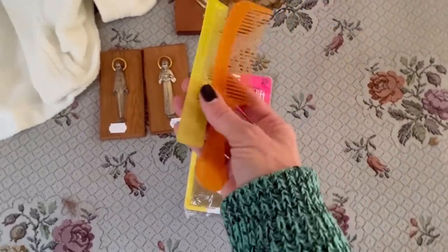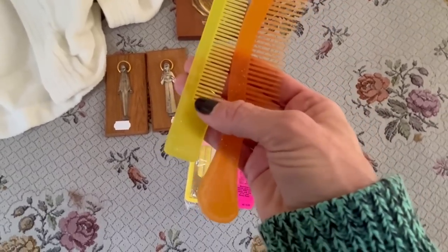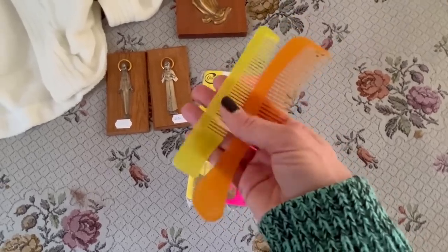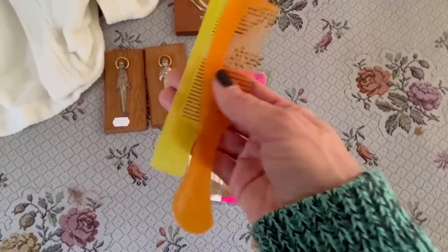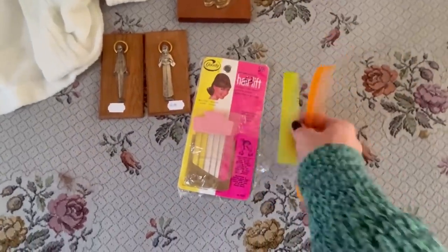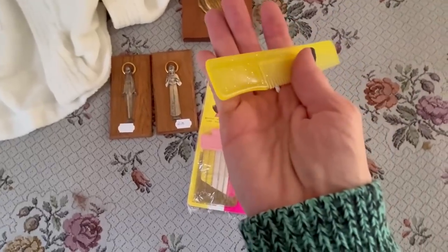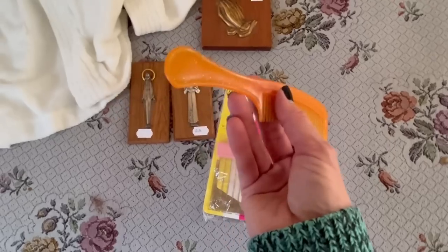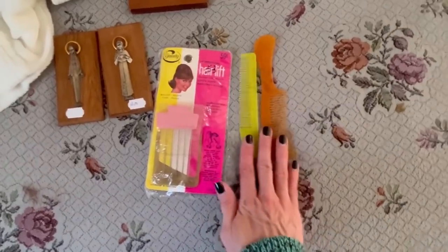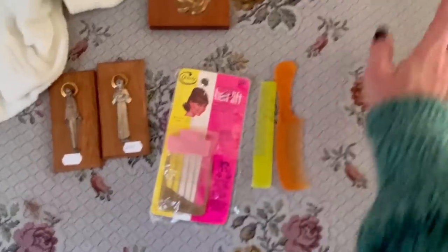And then I grabbed a couple of these vintage combs because they have sparkles in them. And I have a few vintage combs with sparkles in them. So I thought I'll add these to them and sell them as a lot. They're just fun, sparkly, vintage plastic combs. I think one of them is a Goody. This one, or maybe not. I thought I saw one Goody on one of these, but maybe not. I'm seeing things. And I will sterilize those. I used to be a hairdresser, so I know how to sterilize combs.